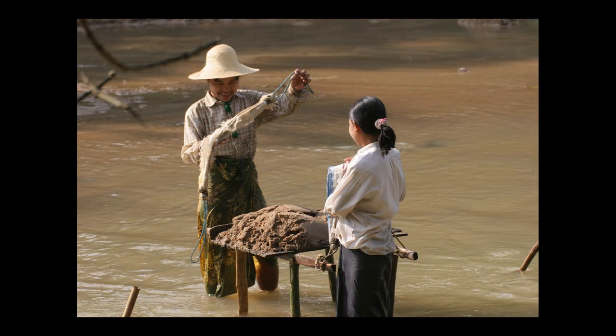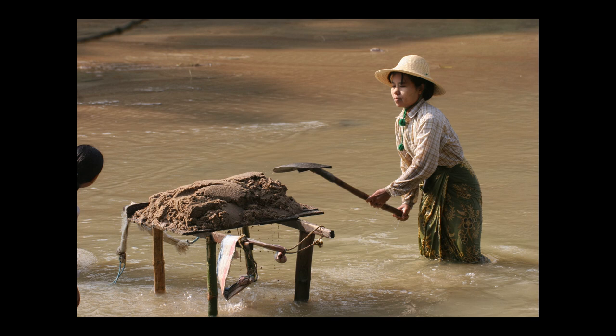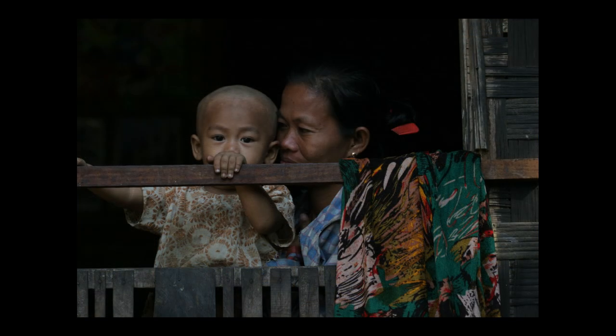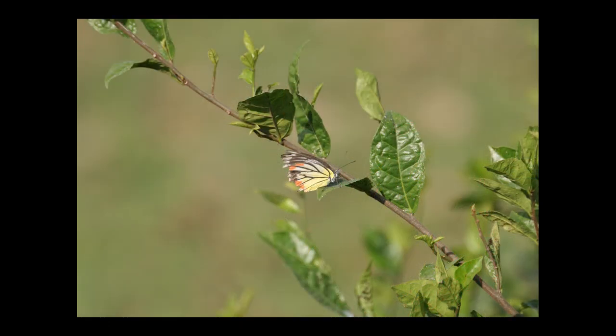These two young ladies were collecting mud from the bed of the river that ran through the village, presumably for use on their houses. And this grandma, I imagine, and her little son were watching proceedings. And how's that for camouflage?